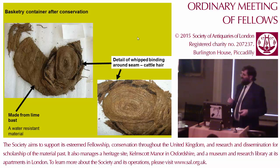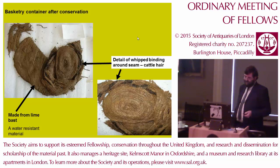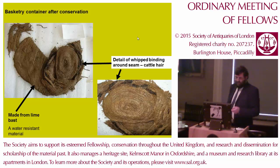One property it does have, though, is that it provides a water-resistant material. And having worked on Dartmoor now in less than dry conditions, that may have been an advantage to people who wanted to keep their possessions dry. The other thing to point out is that the panels are joined together using animal hair, which has now been identified as cattle hair. And the top section wasn't quite stitched round, so it was left as a lid. So it was a lidded basket.